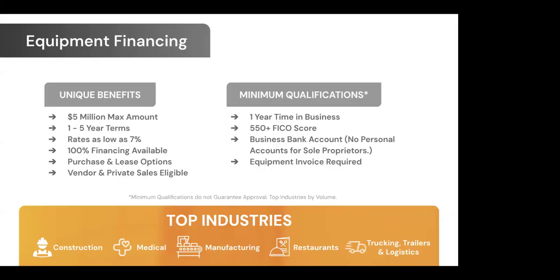All right. Equipment financing. This is another powerhouse. A lot of tow trucks and logistics and manufacturers leverage these type of equipment loans. You need to be in business at least 1 year. 550 is the credit score that they want you to shoot for. Again, I would tell you, go for 680, go for 700, put yourself in the best position to win.